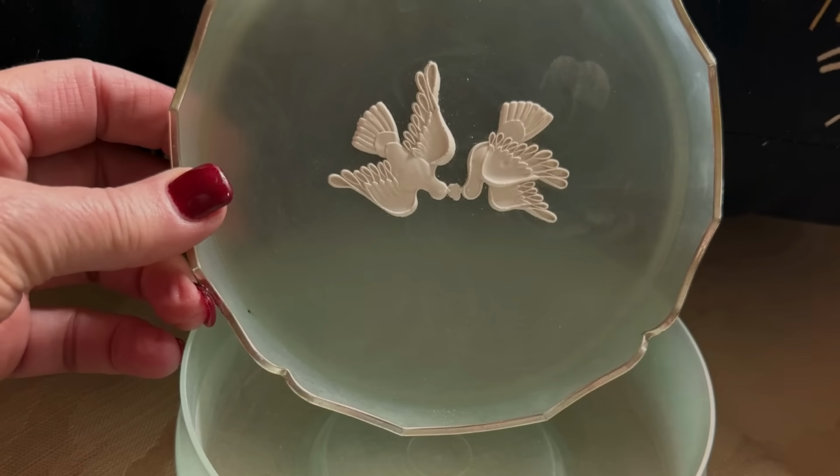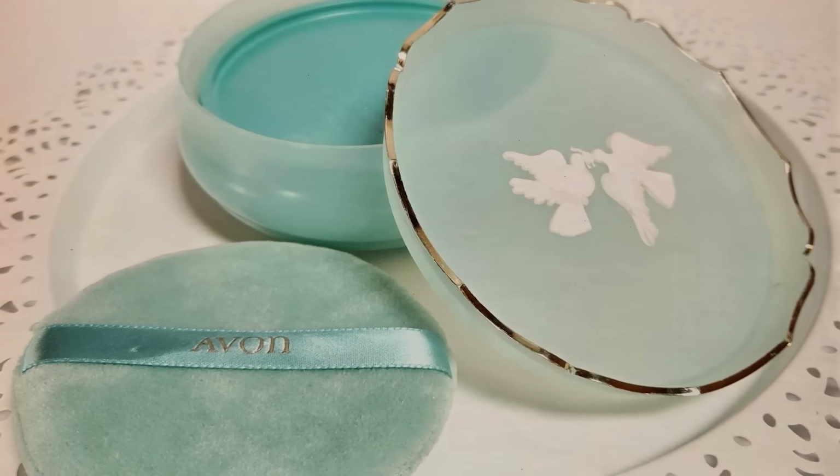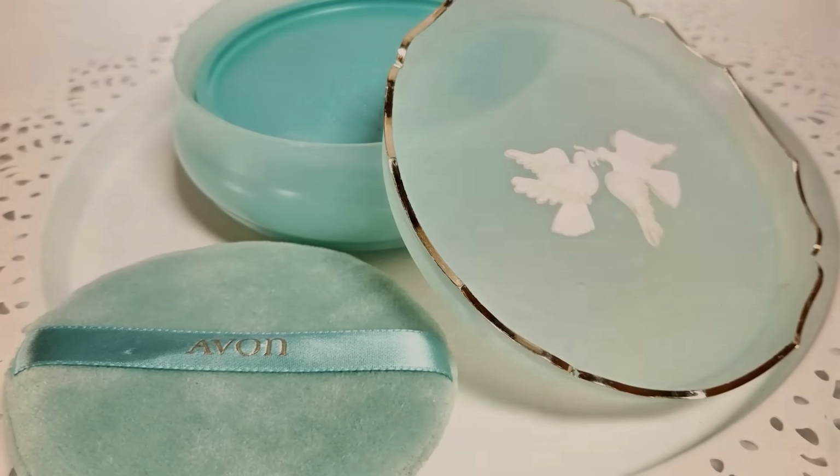My grandma kept one on her vanity for as long as I can remember. She'd pat a little on her shoulders before bed like it was part of getting dressed, even if she was only putting on a housecoat.